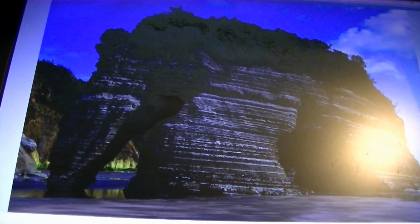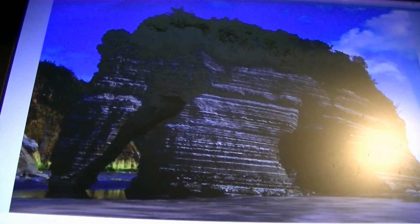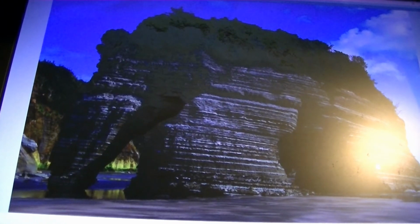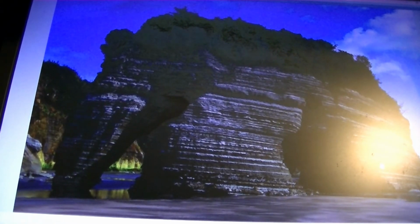So Milford Sound runs about 15 kilometers inland from the Tasman Sea, which we saw is between Australia and New Zealand, and it's surrounded by sheer rock faces that rise 4,000 feet or more on either side. One of the peaks here, it's about 5,000 feet, is, you guessed it, the Elephant. And obviously that looks like an elephant. Here's the trunk. Here's the legs. That's the elephant. Okay. It's got two permanent waterfalls.